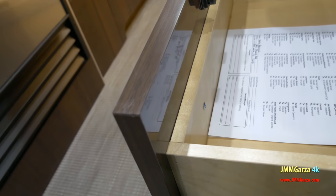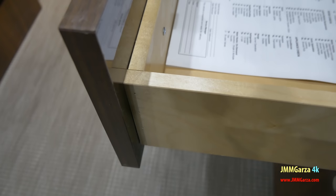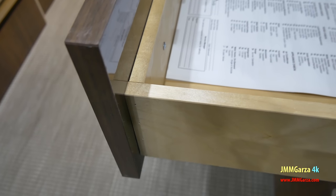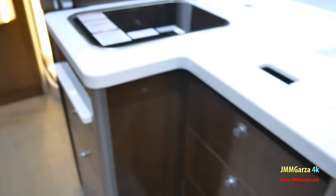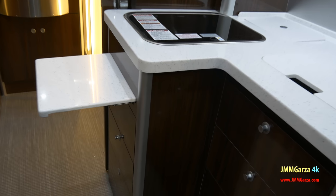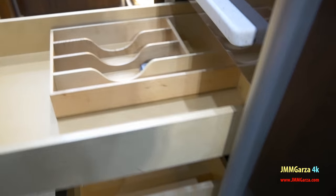And again, I'm opening that up just to show you the construction. No dovetail joinery, just simply a nailed construction. But it's a high quality wood they use in their products. And the laminates, of course, on the door fronts. This little area comes out so you can put some things you just cooked. Cans or packages, whatever you want. There's the light coming on. Again, like I told you, the motion detecting lights.